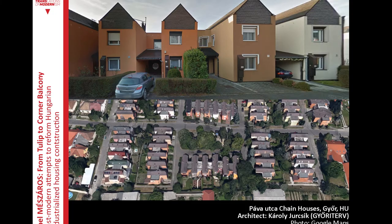Many of Hungary's large industrialized construction companies showed their solutions to build row houses. Besides prefab panel technology, tunnel formwork was also used at the small estate. During the 80s, large-scale estates with prefab row houses were built countrywide in many cities.